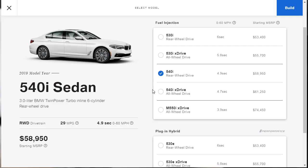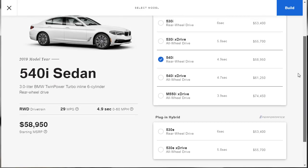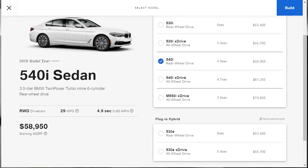Okay, so we've got our model selected, right? We're going to do the rear-wheel drive only. BMW 540i Sedan. It's got 29 miles to the gallon combined. It's got a starting MSRP of $58,950. So, yeah, I think we're ready to build. We're going to click that build tab and go build this thing.